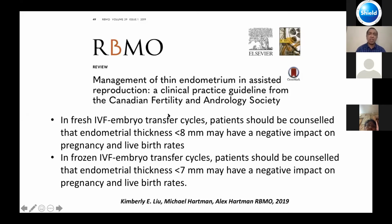In fresh IVF embryo transfer cycles, patients should be counseled that endometrial thickness of less than 8 millimeter may have a negative impact on pregnancy and live birth rates. In frozen IVF embryo transfer cycles, patients should be counseled that endometrial thickness of less than 7 millimeter may have a negative impact on pregnancy and live birth rates.